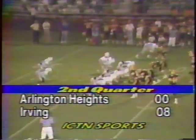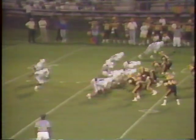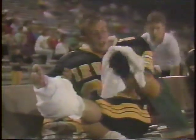Arlington Heights will be moving now from your left to your right. 8-0, Irving leading. And here's the pitch back, going to Fred Lee. And Lee gets back to the line of scrimmage. The Arlington punter getting the ball high up in the air, and thus the turn. And again, they win the battle of the punts as far as field position is concerned.